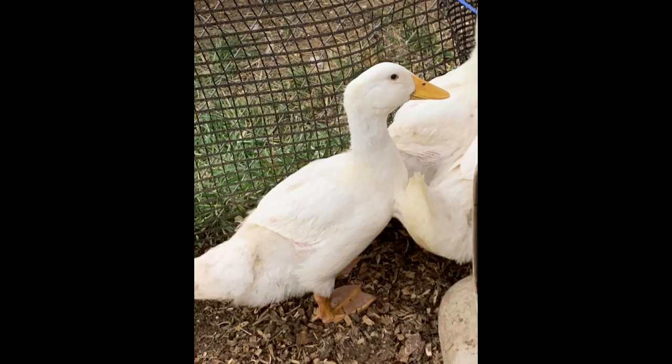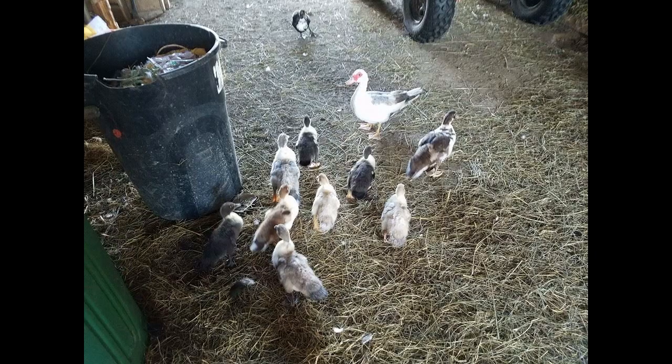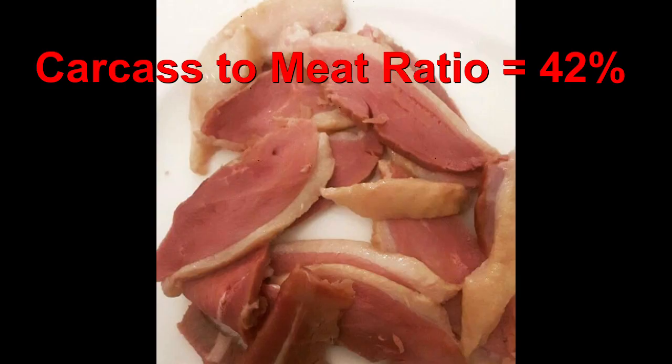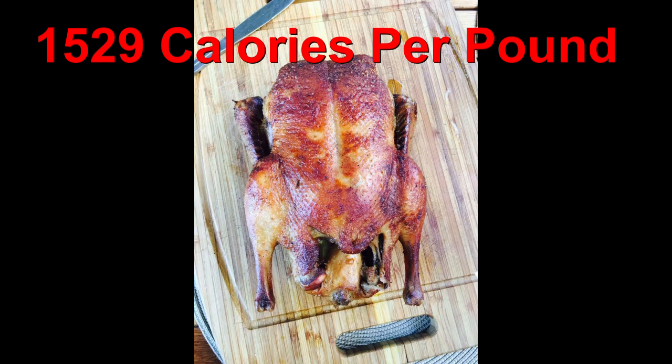Pekin ducks are a good example. They lay about 4 eggs a week. And from live weight to carcass, you get about 70%. Then from carcass to meat is about 42%. And ducks are super high calorie. With a duck, you're going to get somewhere in the neighborhood of 1,529 calories per pound.